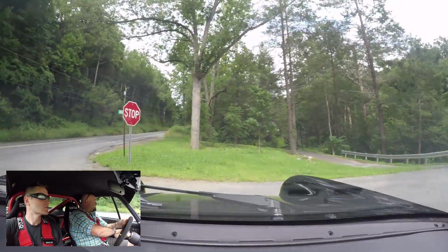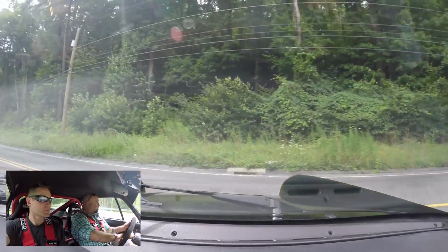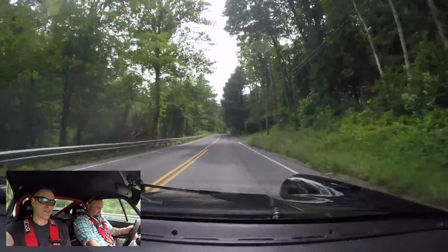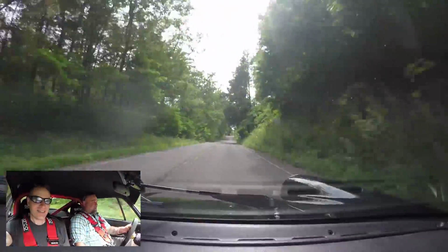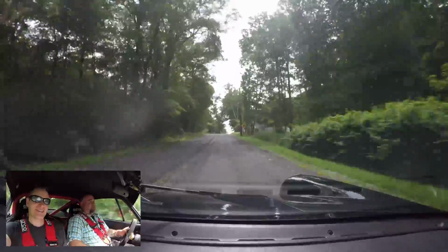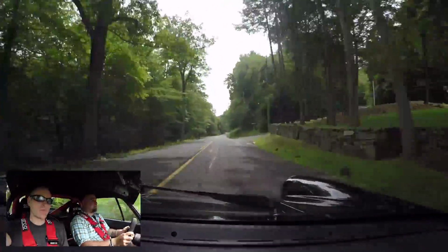What I like about this is the turning radius is still pretty good, even with the all-wheel drive. Yes, because of the monster brakes we put on here. Oh, it really sings up top. Yes. Oh, it feels strong. Yeah, it pulls great all the way through.